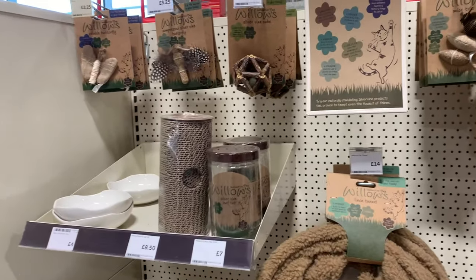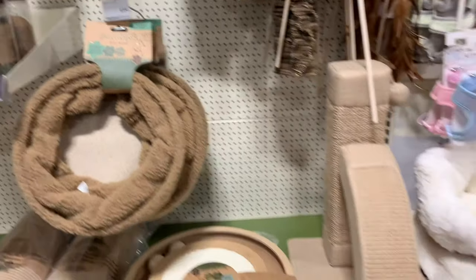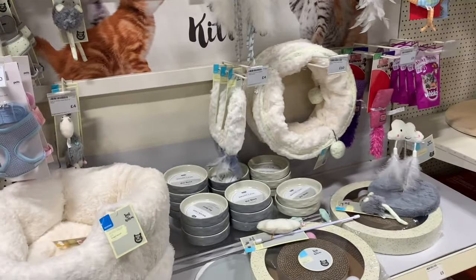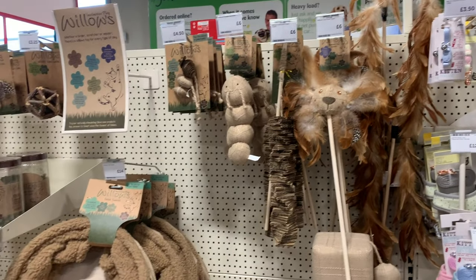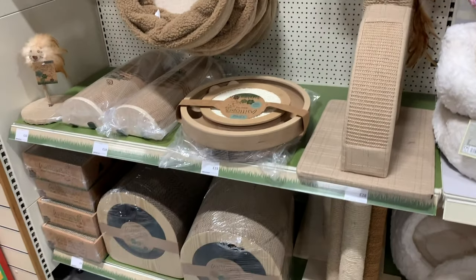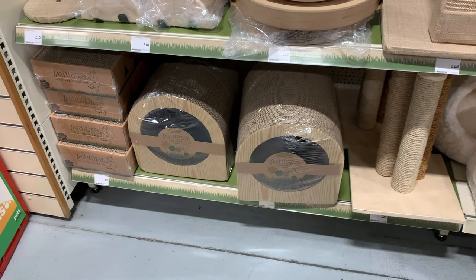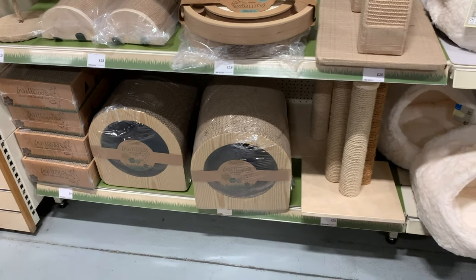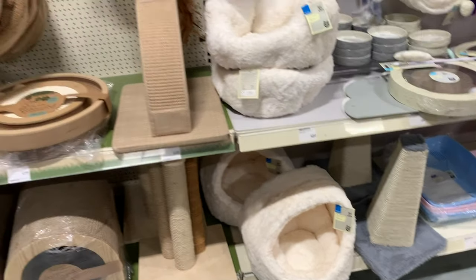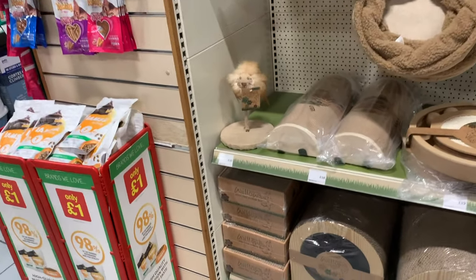I really like this natural looking range. So this is where I've got most of his stuff, but I think this is the vibe I might go for as he grows a bit bigger. I'm debating whether to get another scratcher now. I mean, he doesn't need another scratcher, but every time I come here, I feel like I can't leave without grabbing something else.